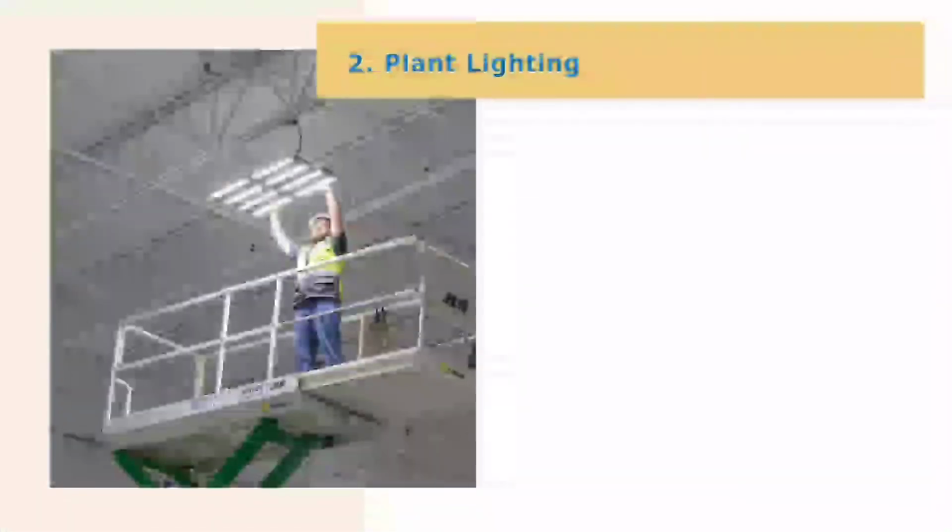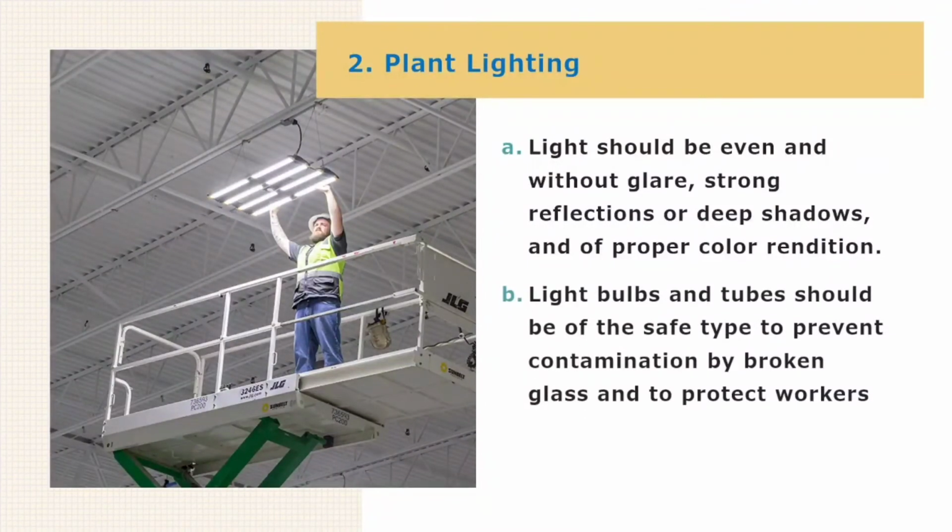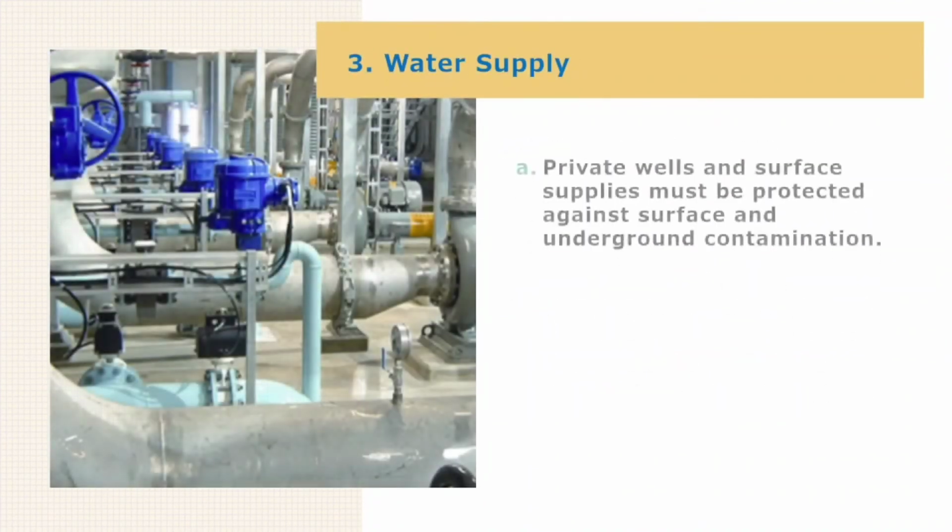Next is plant lighting. Light should be even and without glare, strong reflections or deep shadows, and of proper color rendition. Light bulbs and tubes should be of the same, safe type to prevent contamination by broken glass and to protect workers.